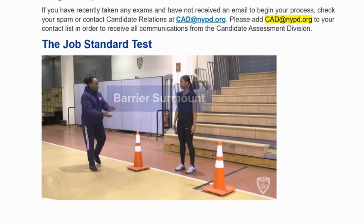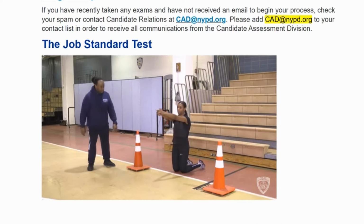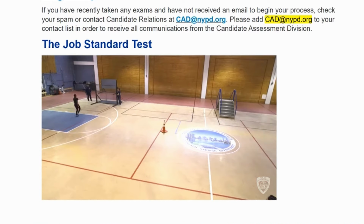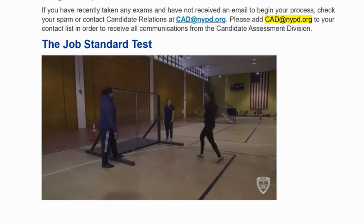Barrier surmount. From a kneeling weapon-ready position, the candidate sprints 50 feet to surmount a 6-foot barrier. If you miss your first try, you're allowed 2 more attempts from a closer starting point.